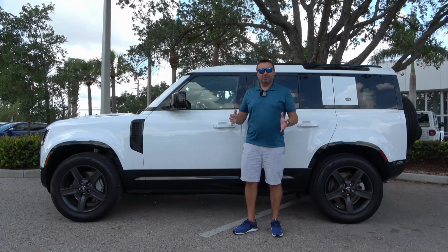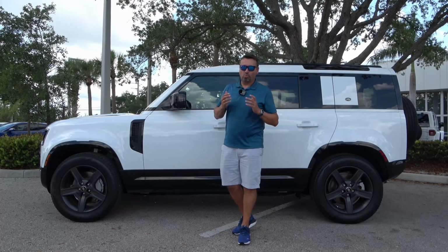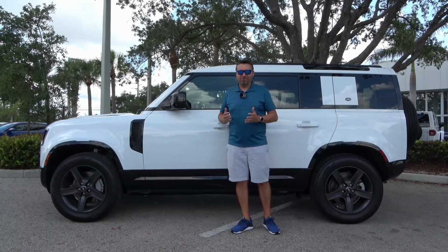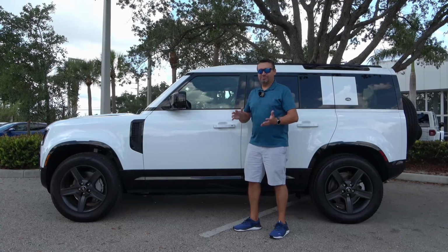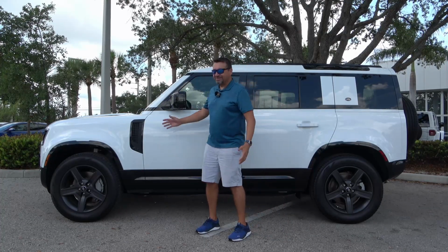Also, the 90, which was the wheelbase on the shorter ones, is now at just about 101. So these are longer. They just kept the names to remind you of the old Defenders. Now, there's really nothing that's the same about this and the previous generation one, other than maybe some of the off-road capabilities. But let's take a look at the side of it.